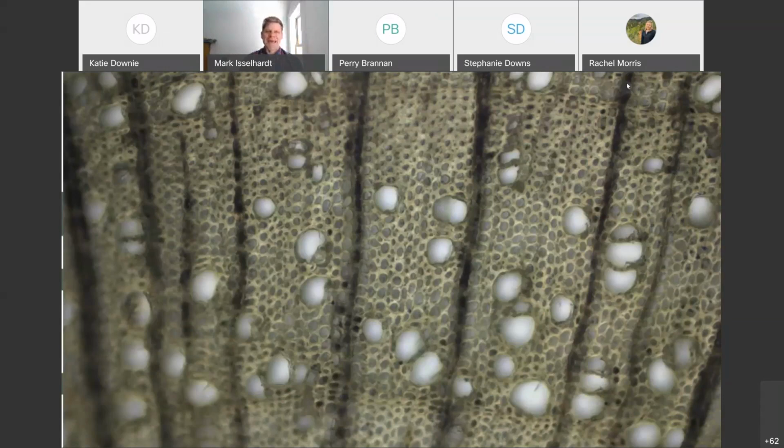In other words, it's an active process that the tree devotes energy to, and it does so in competition with other needs for those non-structural carbohydrates. You can prove this pretty easily by drilling into a milled sugar maple board, and you don't see that staining. It has to be a living plant for that wound response to take place.